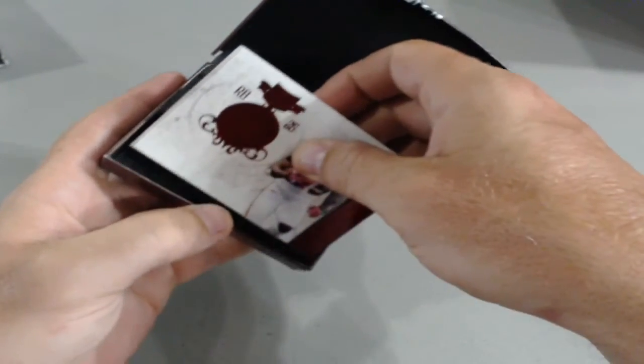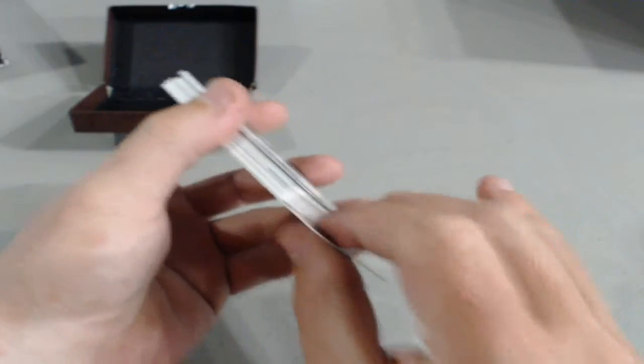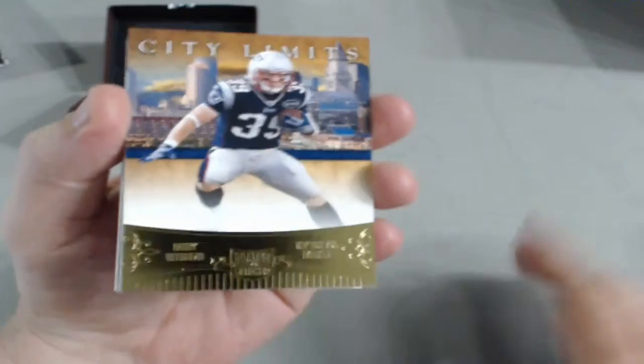All right. It is 1 mini box per box. You get 5 hits, at least 3 autographs. We got a plate in here. Oh, we got a plate. We do have a plate. Well, that's a good way to start with a 1 of 1. Good start to the video then.